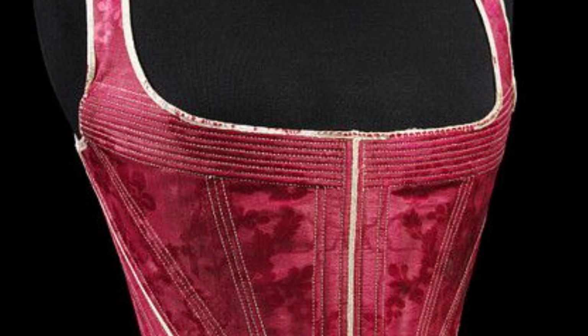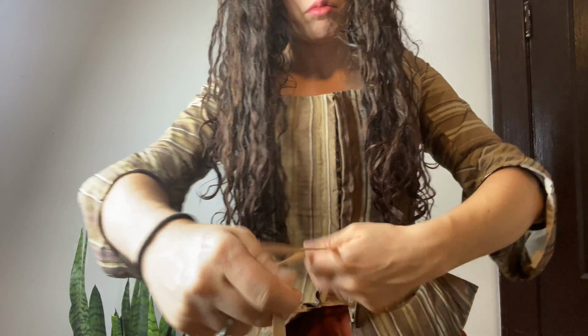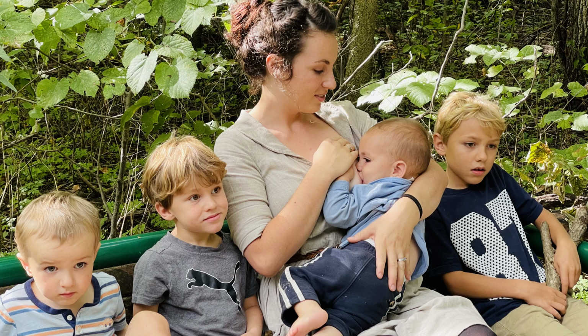The reason I'm going to give this answer is that 18th century clothing is kind of renowned for having quite low necklines. What that means is that you don't have to undo anything necessarily to be able to breastfeed. You can just pull things out over the neckline and breastfeed your baby, and you don't have to worry about it.